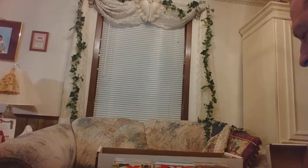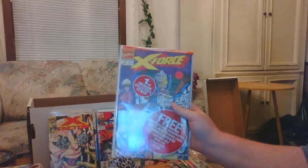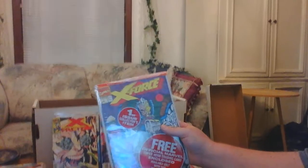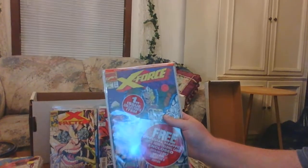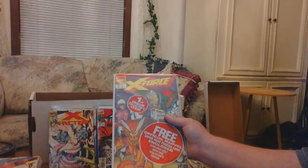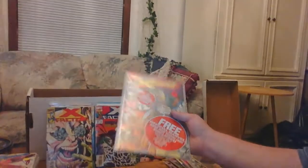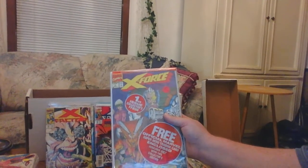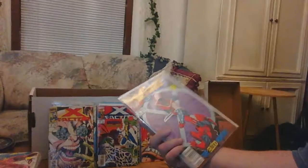X-Factor 29, I guess, volume 2. X-Force number 1, with a Deadpool card. I had the foresight when I was younger to put back the Cable card and put in the Deadpool card. Maybe I heard the comic book shop owner and some other customer talking about how Deadpool's popular. There was also number 98 in there with New Mutants, and I never got it because I didn't realize about it back then. But somehow I changed, going with the Cable card. And issue 2.